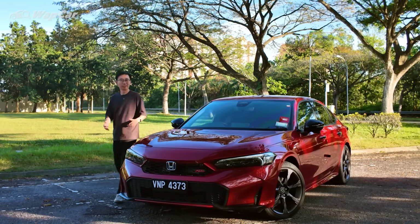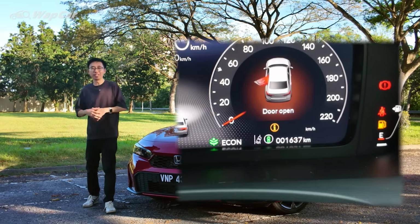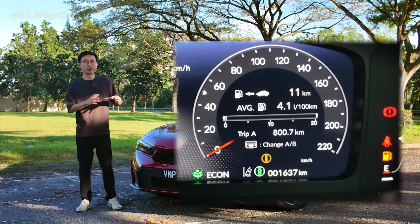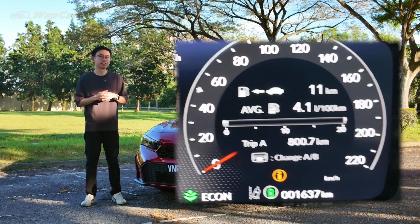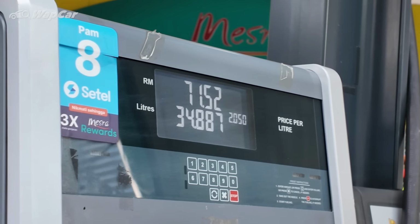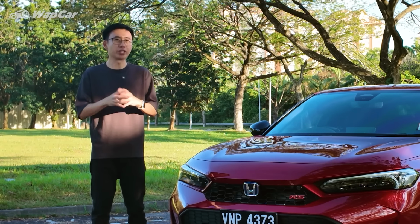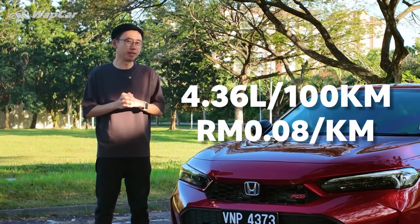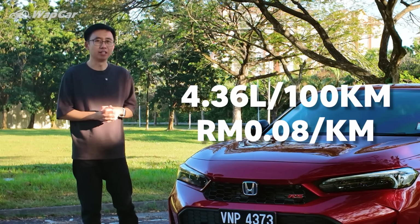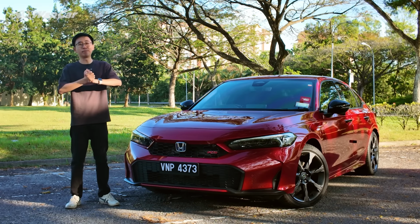So we've arrived back in KL, travelled a total of 800.7 kilometers, and the onboard trip computer reads 4.1 liters per 100 kilometers with a remaining range of 11 kilometers. And right now we have refueled 34.887 liters, which works out to a real-world fuel consumption of 4.36 liters per 100 kilometers and cost per kilometer of 8 cents per kilometer. So there you have it, folks, the longest Ramadan Bazaar in Malaysia.